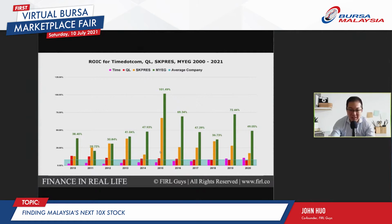So I'm going to show you some of the outstanding guys. Look at MyEG, guys. Return on invested capital of close to 100% for 2015. More than 100%, sorry. Not even close, it's more than 100%. On average, look at the return on invested capital.